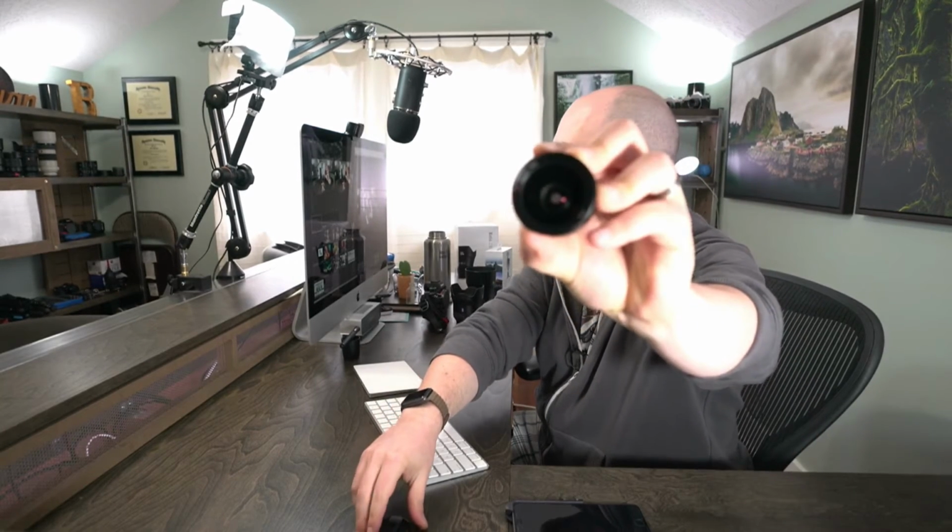It comes with a removable hood and a lens cap. Both of them snap on. They don't screw on. There's a rubber gasket and you just push it on. And then the lens itself is threaded. There's nothing crappy about it. I've seen other lenses that stick on, or use magnets or something like that. This actually screws on.